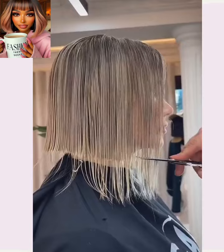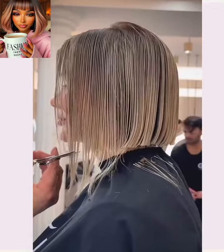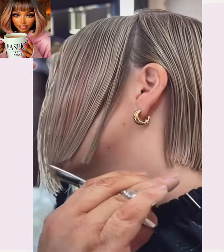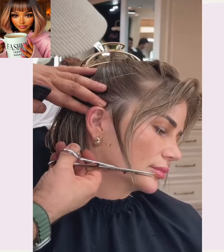And then we move into another bob makeover. She's got a beautiful blonde color here. The stylist is doing a nice classic bob. Very nice.